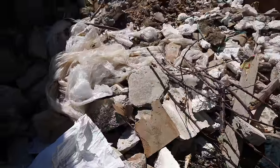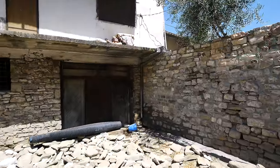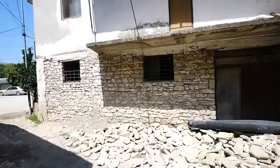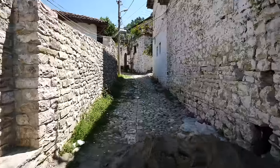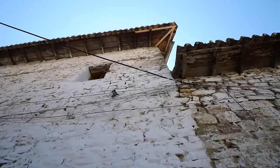Some of these houses are abandoned, obviously. Some still have people living in them. This one's like in rubble. The streets were built for donkeys because they never imagined that they'd have cars one day. So the donkeys come here to transport things, and that's why the narrow roads are perfect. So it's an uphill walk, right?